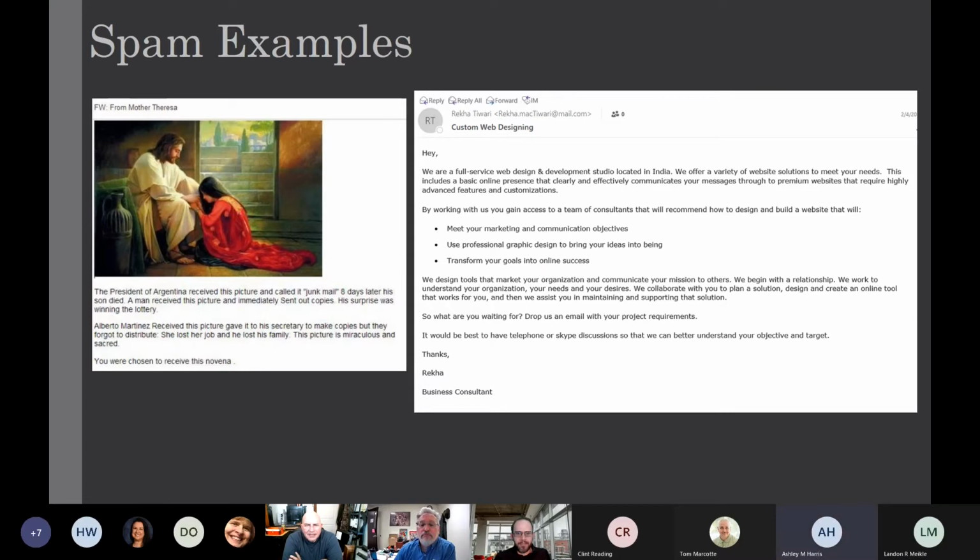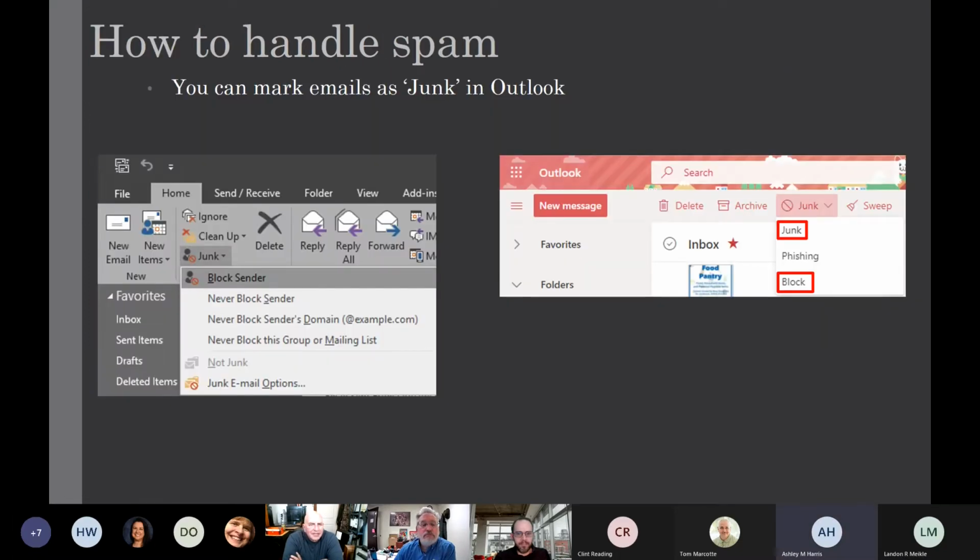So in Outlook, if it's spam, if they're not really a big threat and they're just more of an annoyance to you, you can block a sender for your email. So if you're getting something from a website that's trying to interact with you over and over and over again, you can block that sender. You can block the domain. You can take care of it. And you can do it in both the Outlook app on your desktop and the web version of Outlook. So there are options for you there.